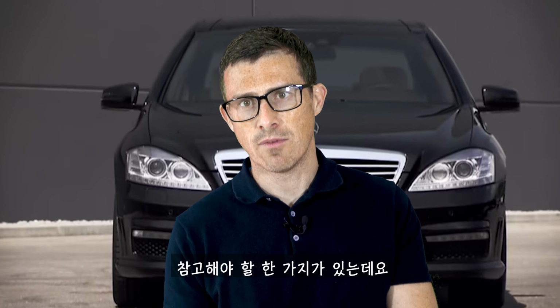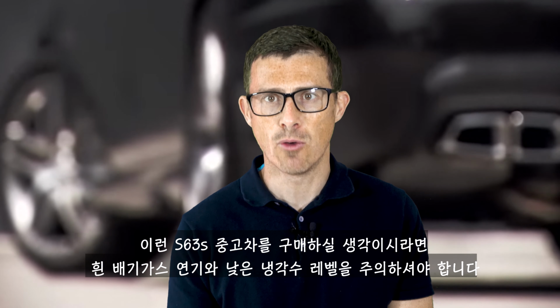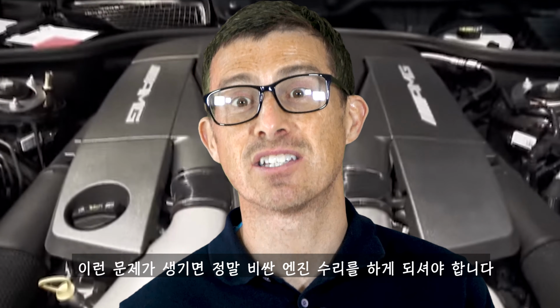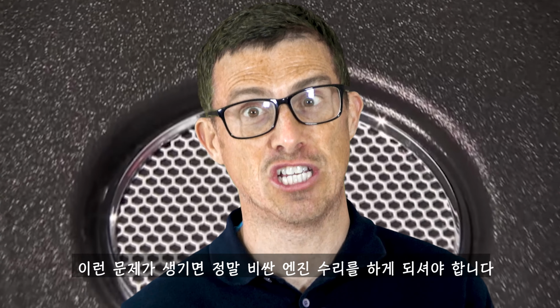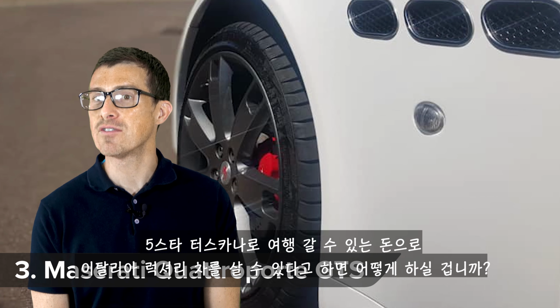This one is a 2007 model with heated and cooled massage seats, a night vision system and double glazing. One word of warning though, if you're considering one of these S63s, watch out for white exhaust smoke and low coolant levels, as these could be signs that the cylinder head bolts have stretched, which can lead to severe and expensive engine issues.